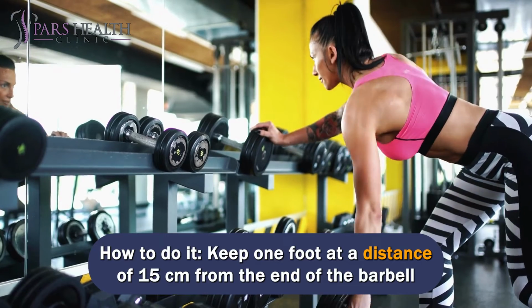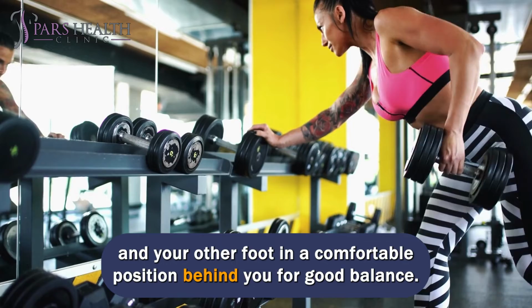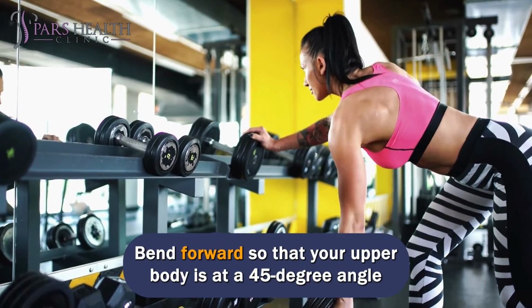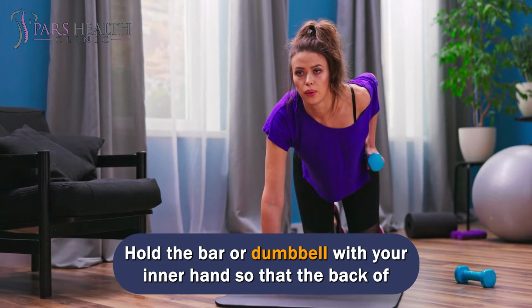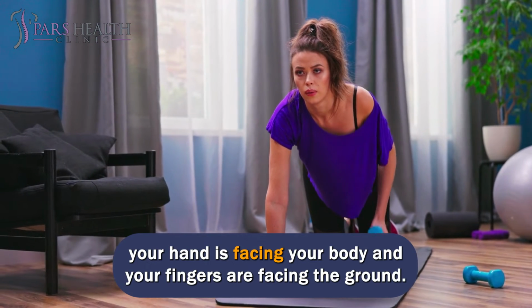How to do it? Keep one foot at a distance of 15 centimeters from the end of the barbell and your other foot in a comfortable position behind you for good balance. Bend forward so that your upper body is at a 45-degree angle to the ground, and freely place your free hand on your hind leg. Hold the bar or dumbbell with your inner hand so that the back of your hand is facing your body and your fingers are facing the ground.